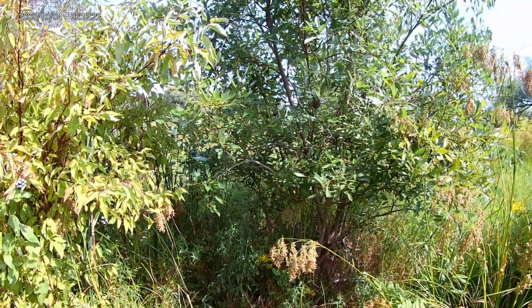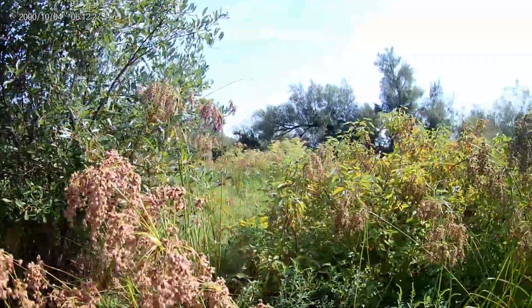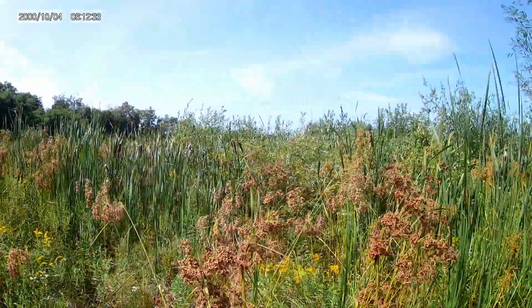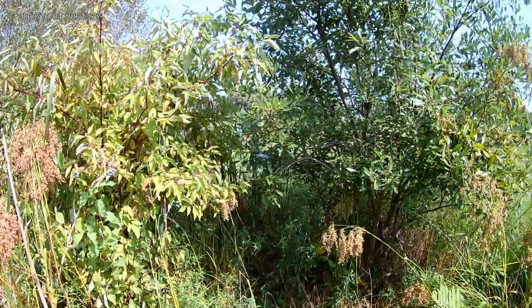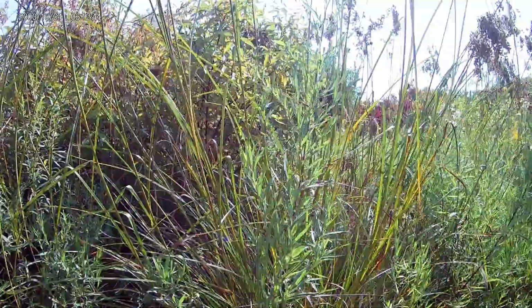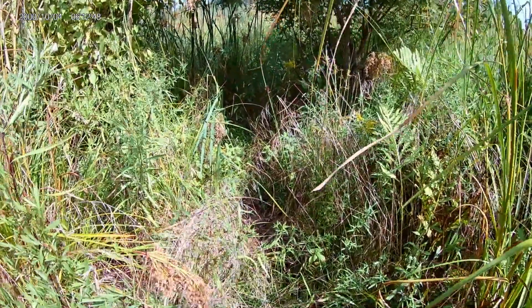So walking through this thick, nasty marshland, and this is my eye level. And this is a deer's eye level. 360 all the way around. Walked right through that nice buck bed.